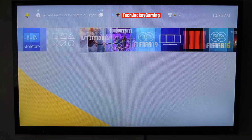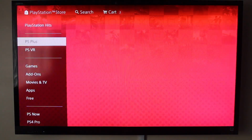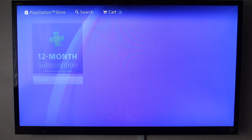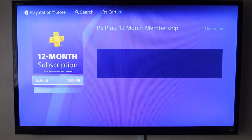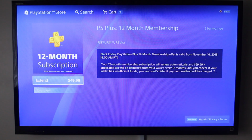So you start off by going into PlayStation Store, then scroll down to PS Plus option from the left menu, then choose the membership type you want. In my case, I'm going to choose the 12 months one. If you have already bought this subscription, at some point it'll say extend. However, if you'd never bought this before, it'll simply say buy for you. The button does the same thing, just the title might be different.